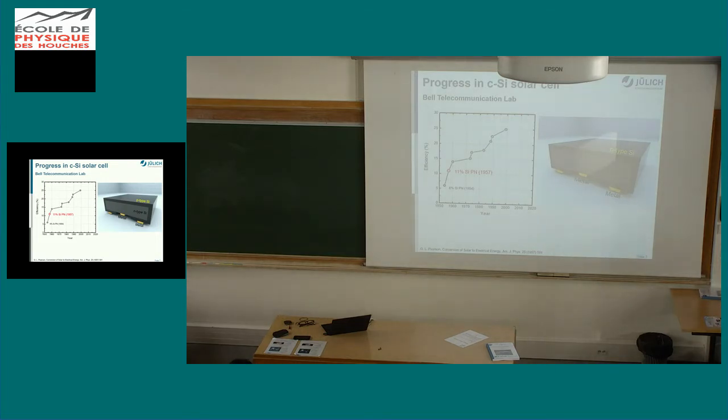Essentially, there are two steep rises. The first rise is coming from what was denoted at that time the Sputnik shock. The Sputnik shock was when the Soviet Union sent a satellite to space before the Americans did. And that was a big shock, and they started to catch up and to be first on the moon. But for most of the satellites, you need PV to power something there. And that's why this systematic research in those times led to the increase of efficiency.